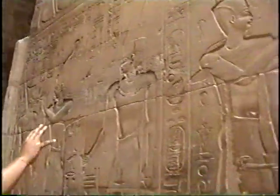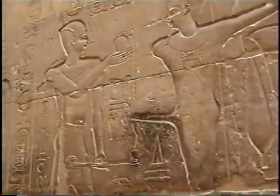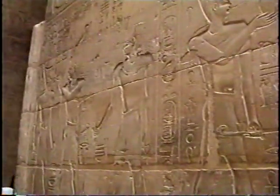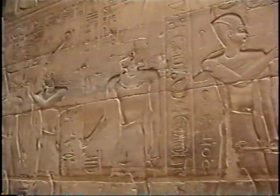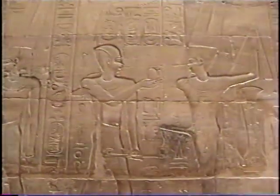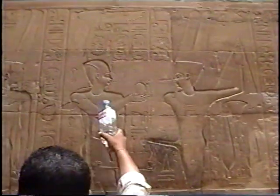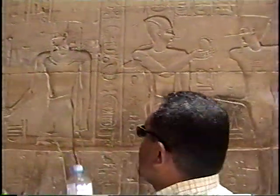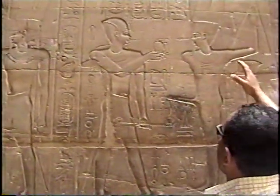by his hand to meet him, the god Amun Ra. And he is giving him life, represented in the symbol of life through his nostrils, and Alexander himself is holding the symbol of life. And here you can see Alexander the Macedonian as a pharaoh, and he even put his name inside the cartouche. Alexander the Macedonian in front of a god.